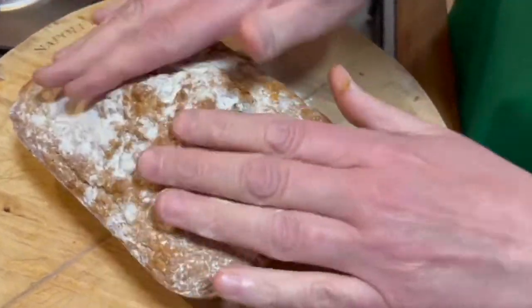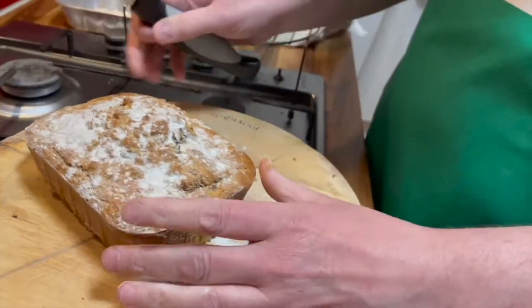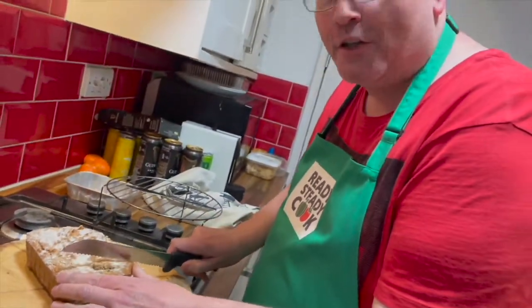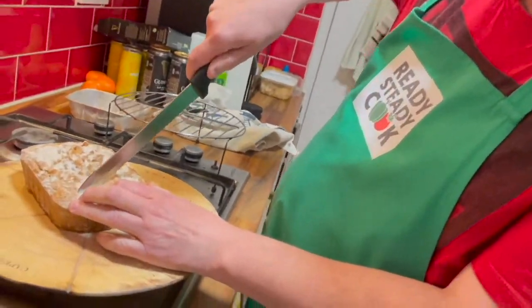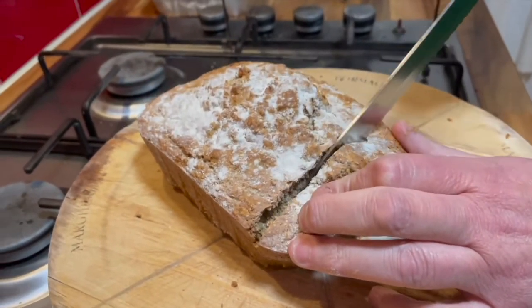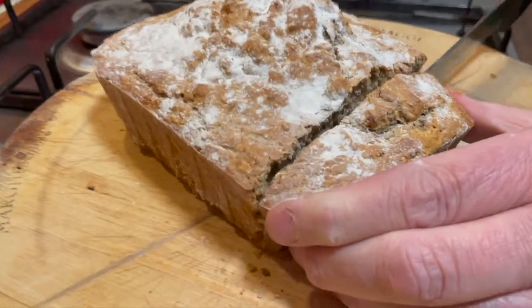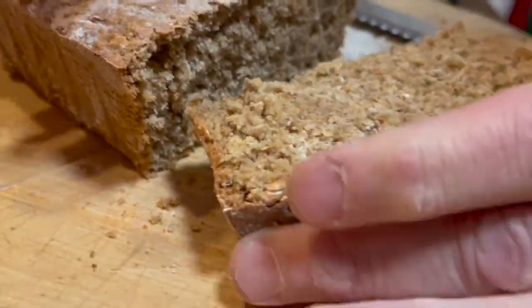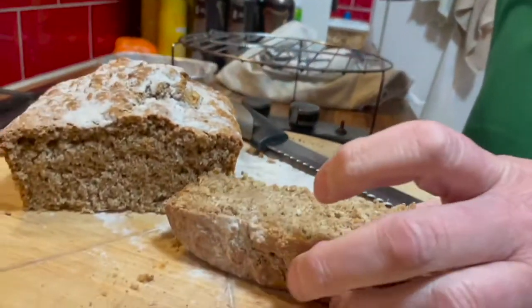It's still warm. Now, we have cooled it on this wire rack, actually, for the past couple of hours. But I'm going to cut a slice now. If I can get into it. At least it's properly cooked. You see that? Oh, it smells absolutely divine.